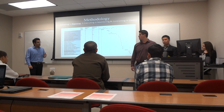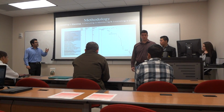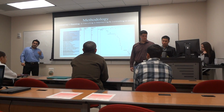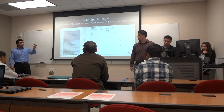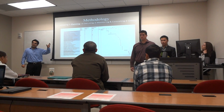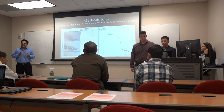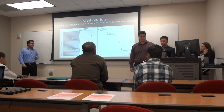Now, this is our Gantt chart. With the Gantt chart, we really list our activities and put a timeline to every activity. With the help of the Gantt chart, we make sure that we don't go over the time limit for an activity, and we do not exceed a particular allotted time unnecessarily for an activity.